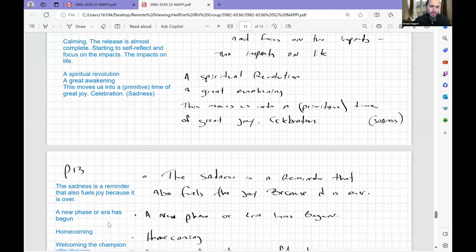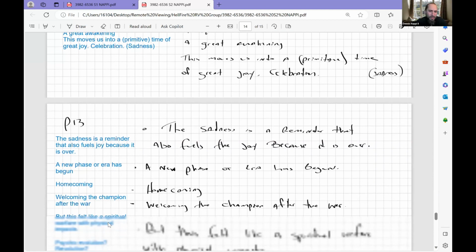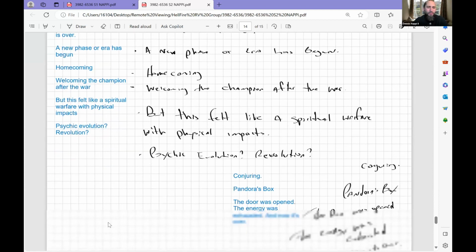Self-reflections. It was a spiritual revolution, a great awakening that moves us into a primitive time of great joy and celebration. The sadness served. So after this great destruction happened, they held on to this sadness as a reminder. They had this sadness, but it was also a joy because it was over. And it brought them into a new phase or era that had begun. And then the homecoming, welcoming the champion after the war.